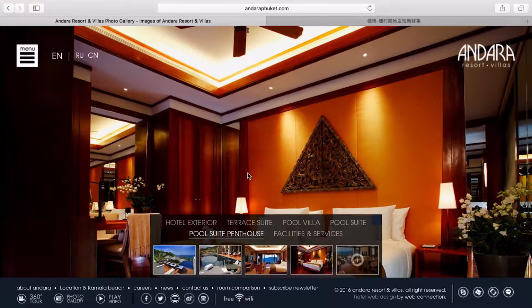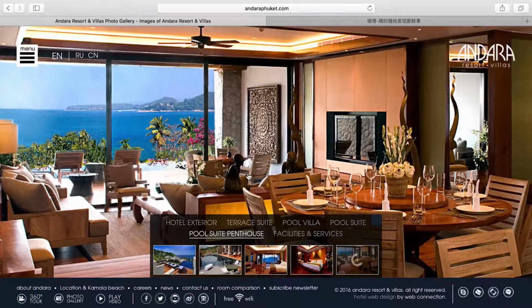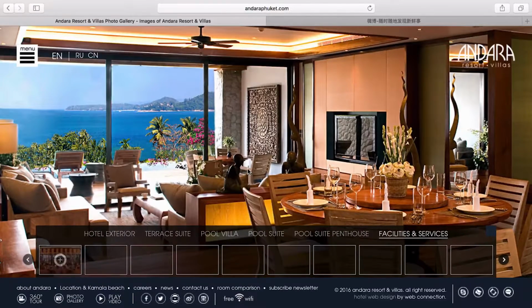Whereas if you were using a Squarespace platform, or a platform that really emphasized the photography and allowed the photography to shine, then that would come through.